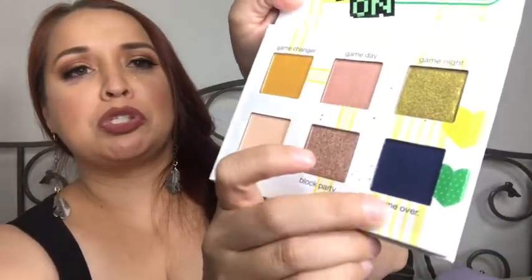All right, so you have Game Changer, which is this mustard color. Game Day, which is more like a pink or rose gold type of color, maybe. And then Game Night, this gold. Stack It Up, this natural color right here. Block Party. And then you have Game Over, this blue, which is probably the most impressive color that I see in there. I probably wouldn't use this palette. So this is going to go into a giveaway. Maybe someone will appreciate it more than me.